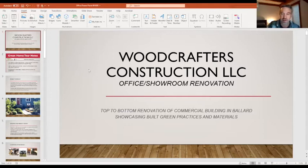To start off, we are presenting the Woodcrafters office. We did a full down to the studs renovation of a commercial building back in 2017. And we now use it as our office and showroom. And we used the project as a way to showcase built green practices and to showcase some of the materials and products that you could use for that.